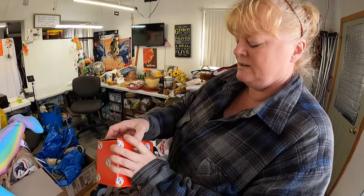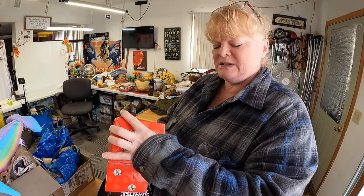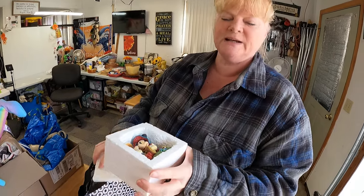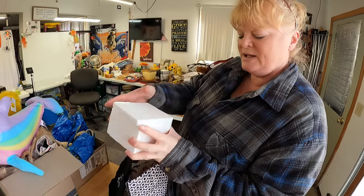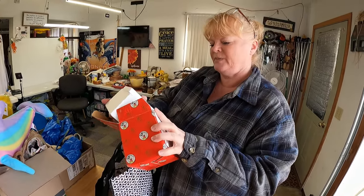This is a Mickey Mouse figurine. There was only three listed. Taste of the Good Life, and I got that because, you know, Nebraska, the Good Life. I think he's going to be listed for 18 to 20.